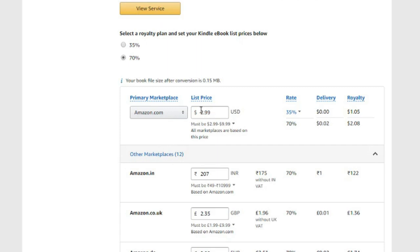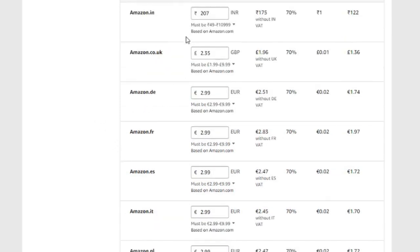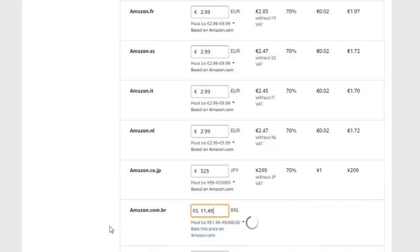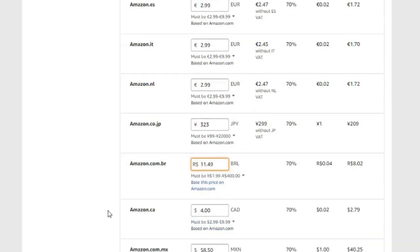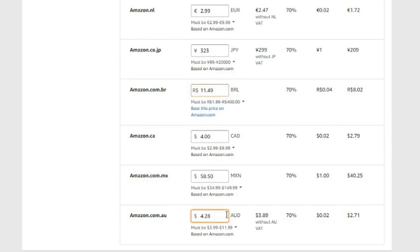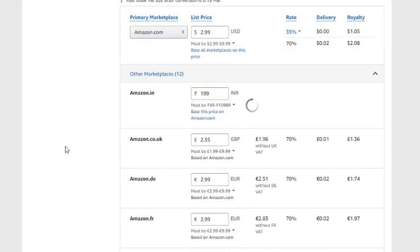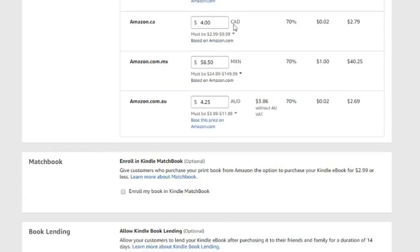Okay, so one thing I like to do is, once this has decided, I like to click on other marketplaces and see what their range is. Okay, so this is converted into other currencies, and sometimes that gets a little funky. So I think this is Brazil, 11.53. That's a little funky, so I might change that to 11.49 for Brazil, so it doesn't look like it's obviously been converted by a computer. So I might go into that. So make that 25, and just brief rounding, just so it looks a little bit better. So 207, I might make that 199. Just so it doesn't look like it was converted automatically, because that can turn some people off.